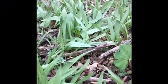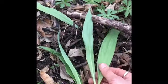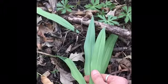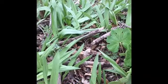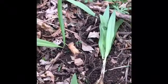Yeah, so this is a nice little patch of wild ramps, and you really only see them in the springtime. Otherwise, you'll see a nice onion flower later in the next month or so coming up. So it's a good one. A great spring wild edible.